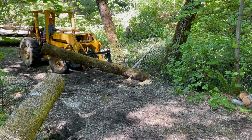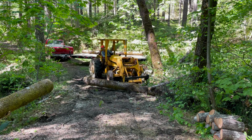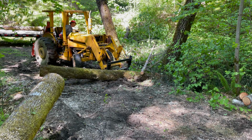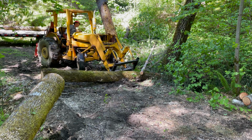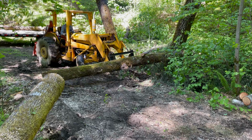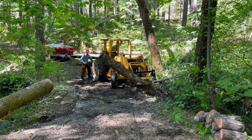I was trying to keep the log from sliding down into the hole to our right, but black oak bark is slick. It doesn't grip to the forks as well as Doug fir or even pine. And down in the hole it went.